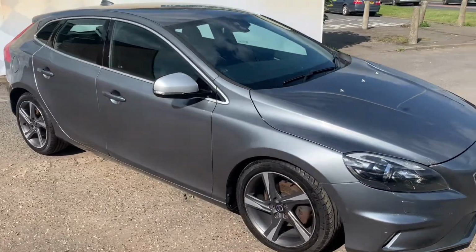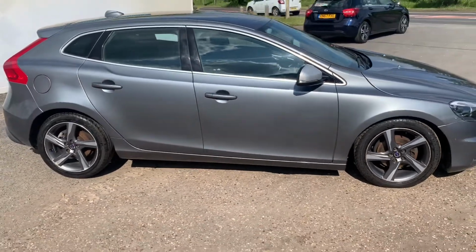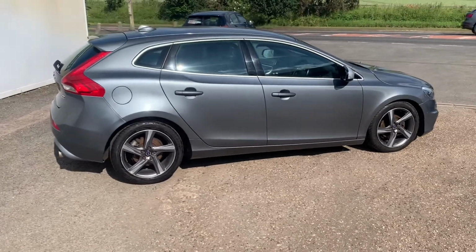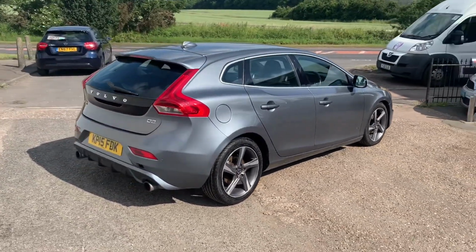Welcome to the video walk round of our 2015 Volvo V40 5-door hatchback, D2 1.6 diesel engine, R-Design, LUX NAV spec grade, 6-speed manual gearbox.